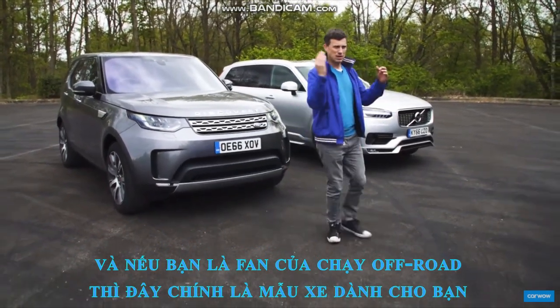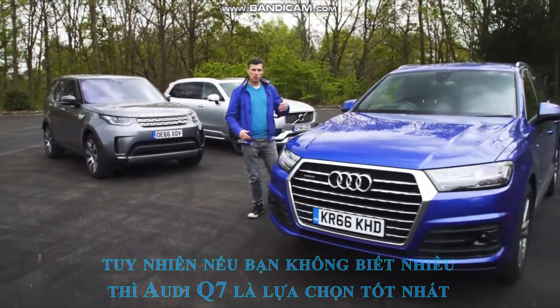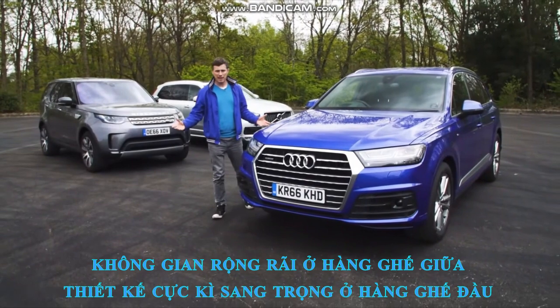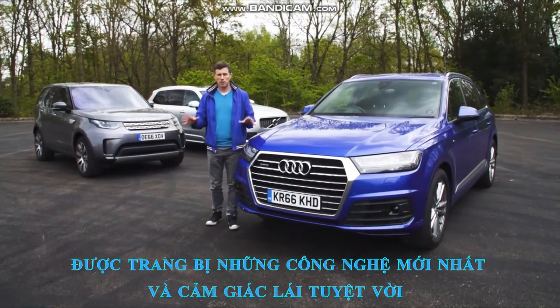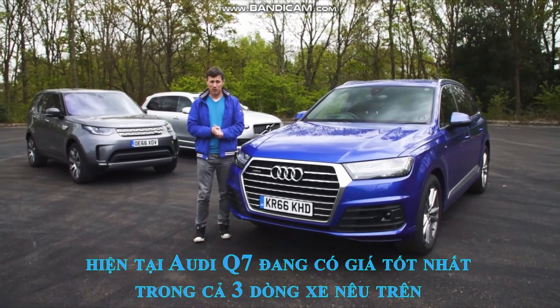If you don't though, just get the Audi Q7. It feels the most spacious in the middle row. It's super luxurious in the front. It's packed full of the latest technology and it's absolutely brilliant to drive. I actually think it's one of the very best cars on sale today, and that's why it wins this test.